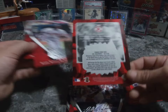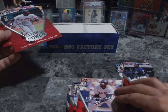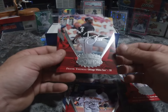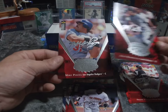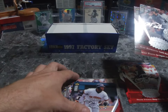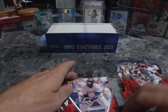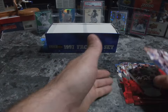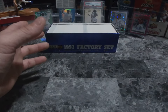If anybody wonders what the back of these look like. I've never seen these. So Barry Bonds, very nice. Frank Thomas, another really good one. A-Rod. And Mike Piazza. So very exciting on these. I don't know how much these are worth or if they're worth anything, but they are really cool. Let me pick these back up and set these to the side over here.